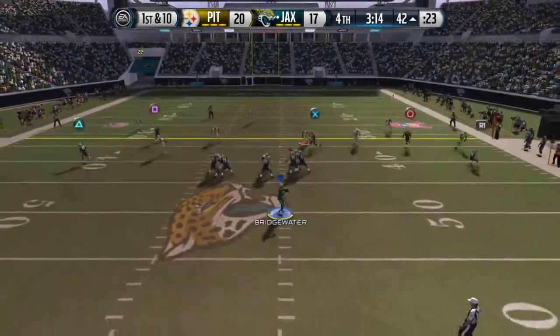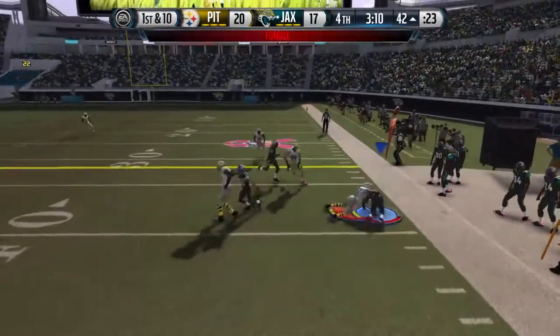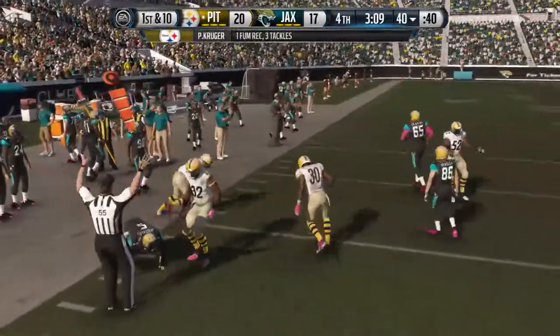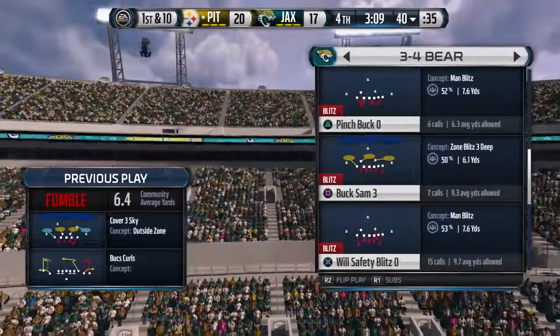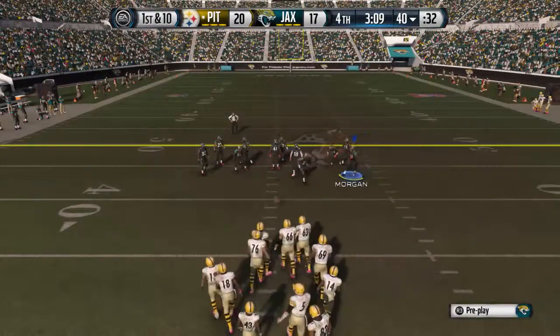Bridgewater's going to take the snap from the shotgun, getting away from the pressure. Ball's out. The defense has the football. The tackle is made. Well, that's what you call a takeaway. That time, the defense just hit the ball carrier so hard that he had to give the football up, and they lose it. The Steelers come onto the field for their next series.